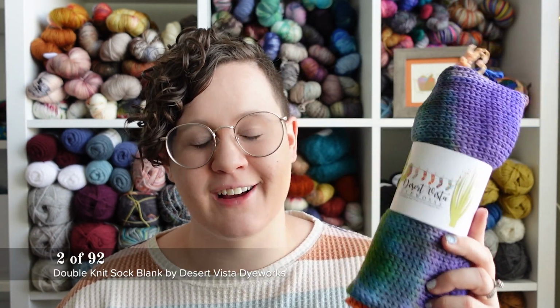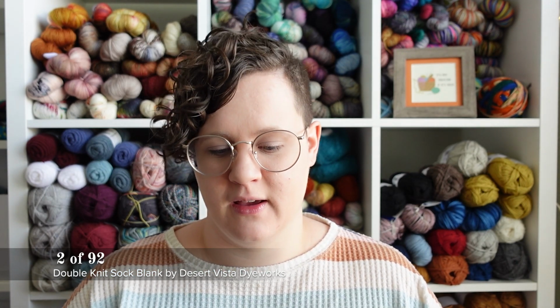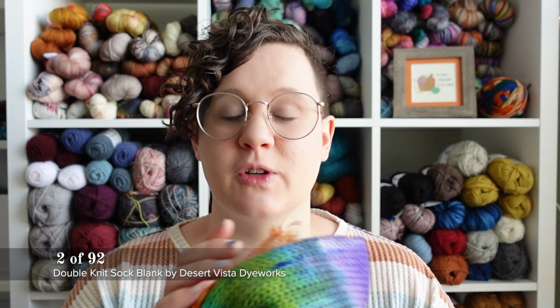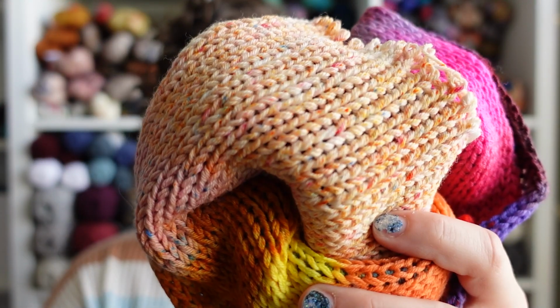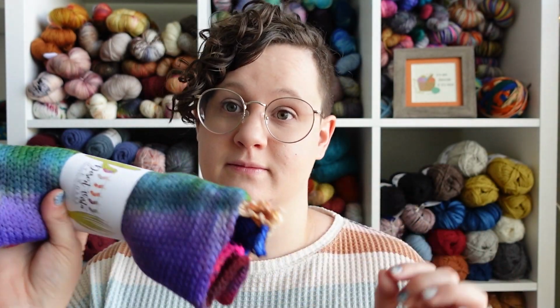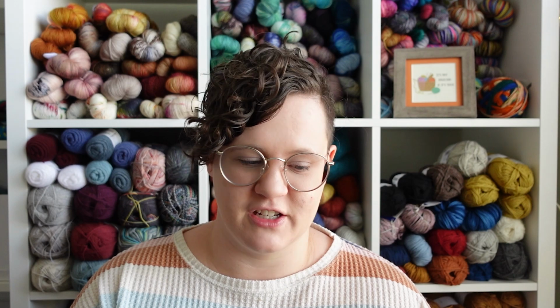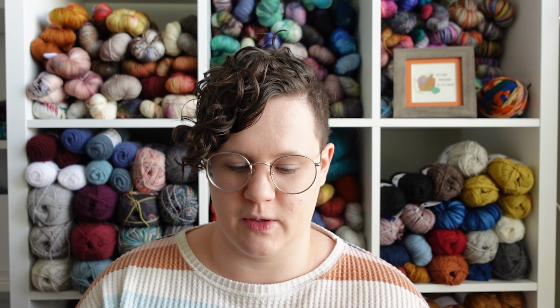She sent a sock blank. I got sock blank number 2 of 92, and it's a double knit sock blank, which means it'll be 2 identical socks. Also, look at this color. Look at this. I am probably making this for my March socks for her. I just have to figure out how to cake up the 2 skeins of yarn in an effective and orderly fashion. Guys, I'm so excited for this.